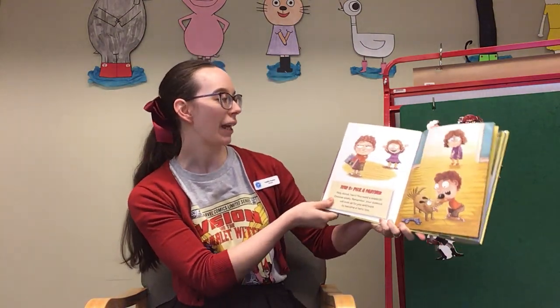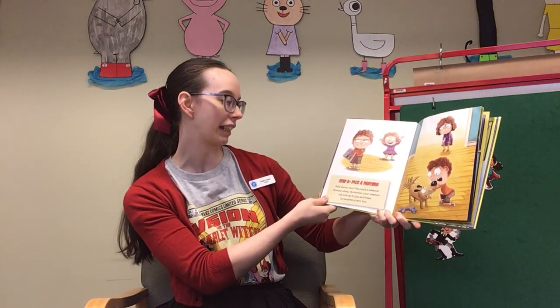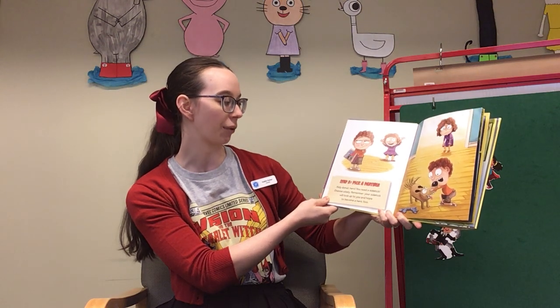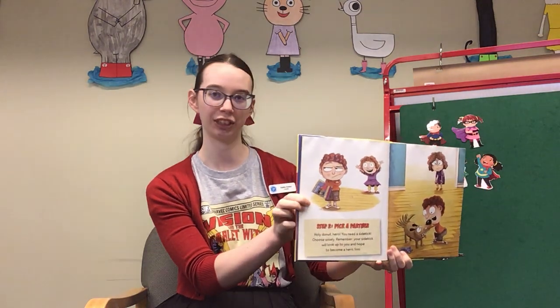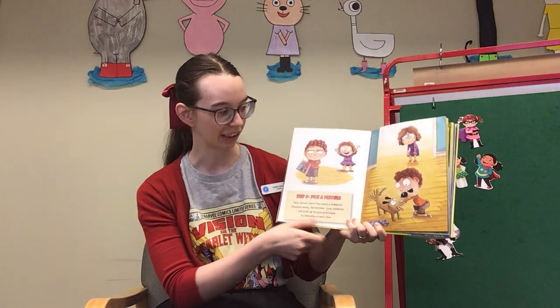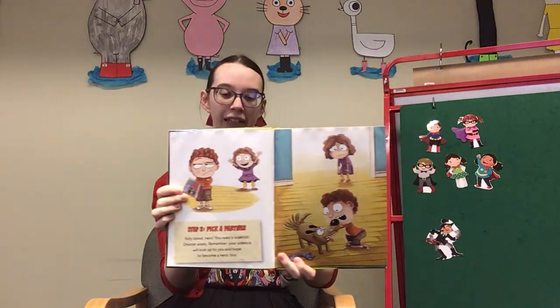Step 2, pick a partner. Holy donut hero, you need a sidekick. Choose wisely, and remember, your sidekick will look up to you and hope to become a hero too. So who would you pick as your sidekick? I don't think he wants to pick his sister. He's gonna pick his dog instead. How about you? Who would be your superhero sidekick?